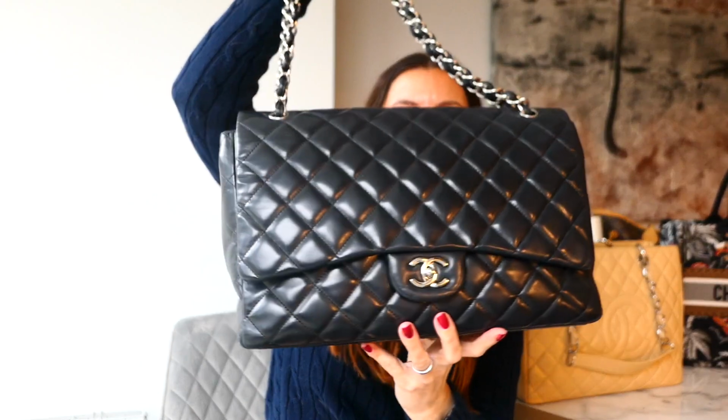So the first bag here is a Chanel classic flap, in the maxi size, and mine is in lambskin with silver hardware. This is a single flap as well, and I think that does make a difference. I think with the single flaps you can fit more in. But anyway, I'm going to show you. I bought this pre-loved, by the way, from a Facebook group, so I paid about 1/3 of the current retail price. So super happy with that. It looks a little loved. It's just Parisian style.